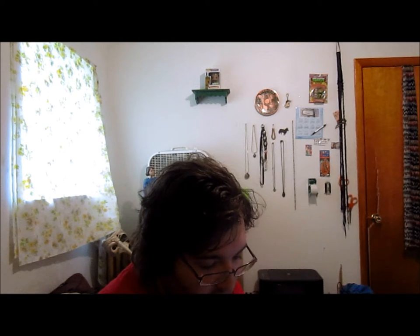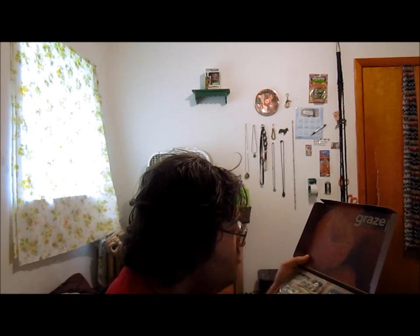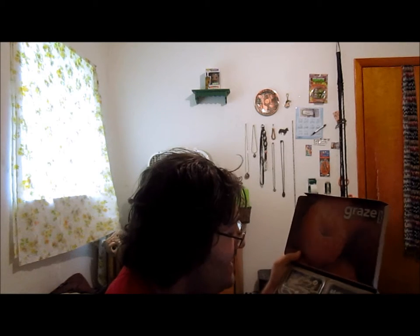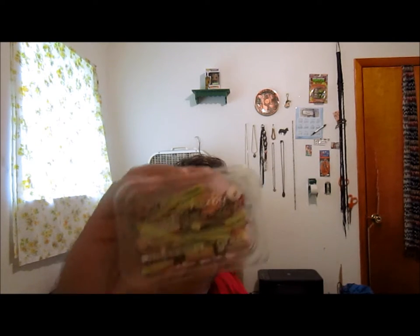Box. Graze, well, how do you say it? This box there is hereby bread basket, hereby bread basket, that's what it's called, which looks like this.